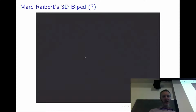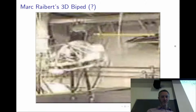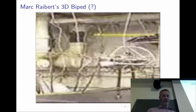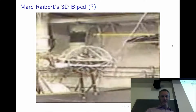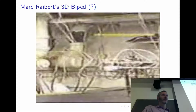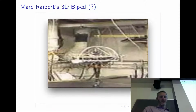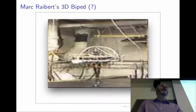Here's a 3D biped, if you watch carefully. Everybody see that? Watch carefully if you missed it. Pretty amazing, huh? So this is a 3D biped that was built at MIT by Marc Raibert. Marc went on to found Boston Dynamics, which is the company that produced Big Dog.